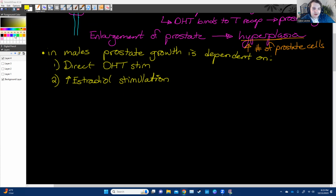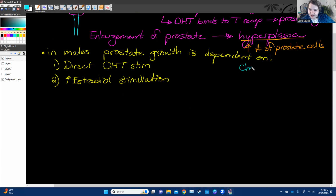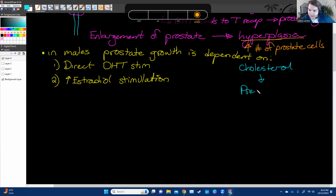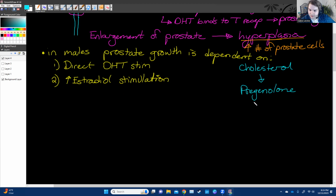In the body, the way that estrogen is produced is that you start with cholesterol, which is eventually turned into pregnenolone. Pregnenolone eventually becomes testosterone. I'm skipping a bunch of steps here, but this is what's important.